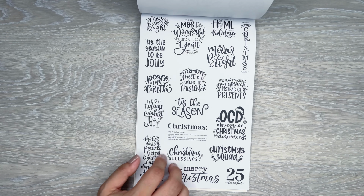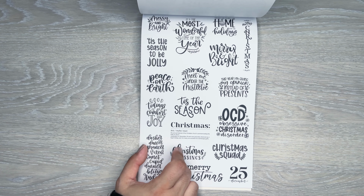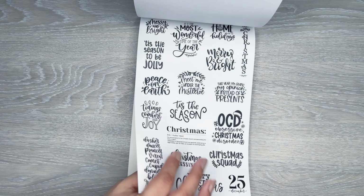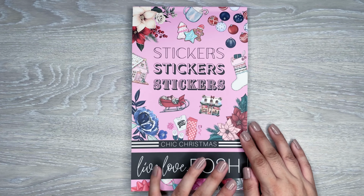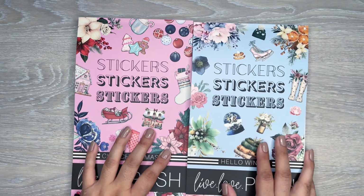'Tis the season to be jolly. Meet me under the mistletoe. 'Tis the season. I like this one, the Christmas with the definition. Christmas blessings. And then that's paper, and then clear. So this one doesn't have functional stickers. This one's just strictly decorative and quotes, which I love too, because, you know, we have lots of boxes we can pull from too.